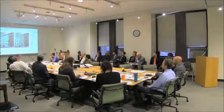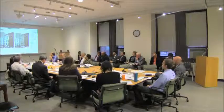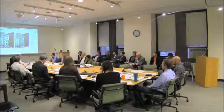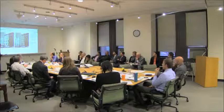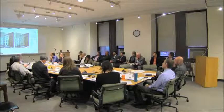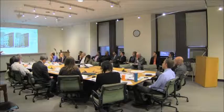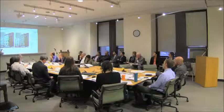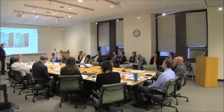The designation report, while it certainly didn't give it a no-style designation, just says some neo-Greek details. And our intention, obviously, is to preserve those details, particularly the ironwork at the base of the building. So I think this reference to destroying some of the original detailing, it's important to understand what the starting point is. And granted, in 1882, it was a very richly detailed neo-Greek facade, but this is where we start our project today.